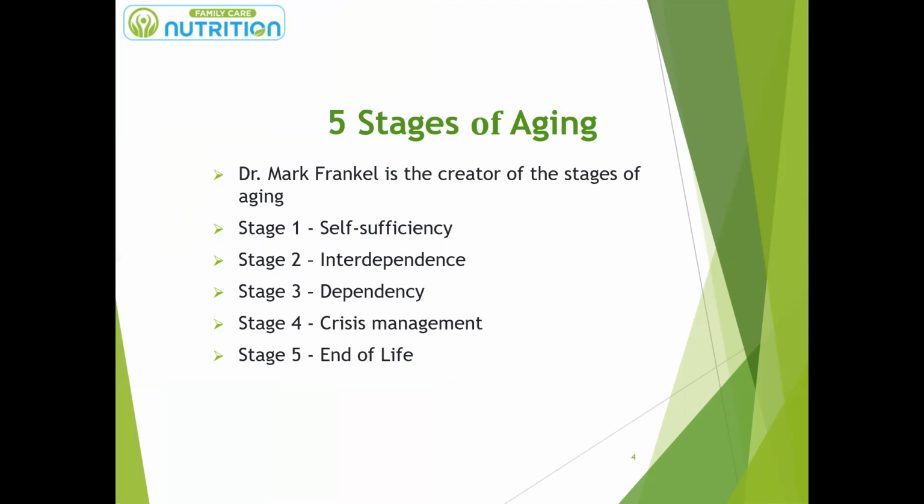To start off, Dr. Mark Frankel created the stages of aging. In a nutshell, there are 5 stages. Obviously, the last one is the end of life as we pass on, but there are stages that we lead up to. The first is where each and every one of us may be self-sufficient and self-reliant. It means that we can manage our chronic health problems or any disabilities on our own and have little need for others, as he mentioned. So it's important to evaluate your health, he says, and the type of care and how we pay for it, which leads us to the second stage, called interdependence.